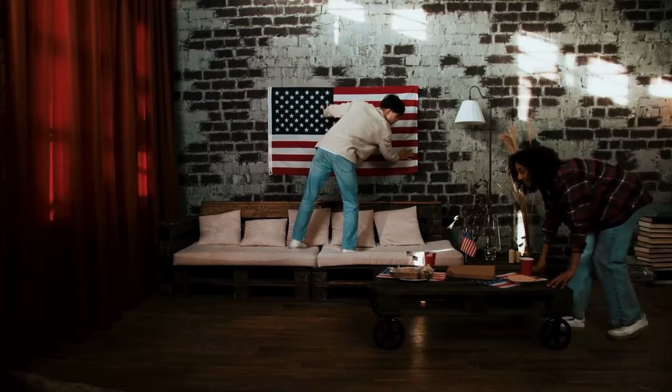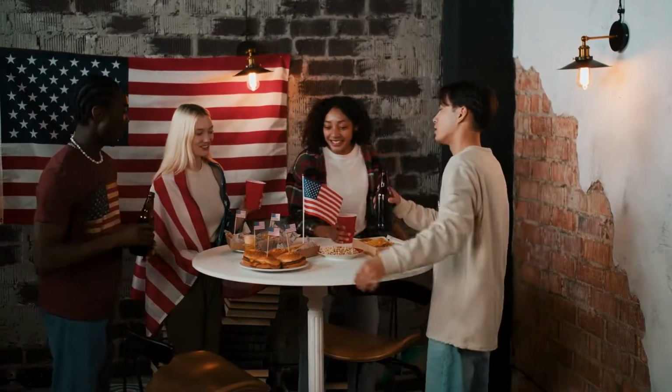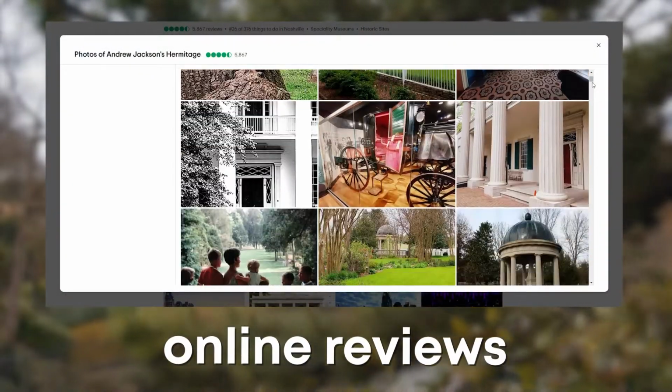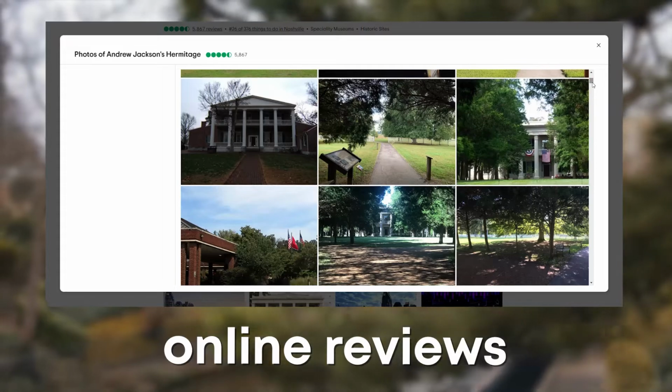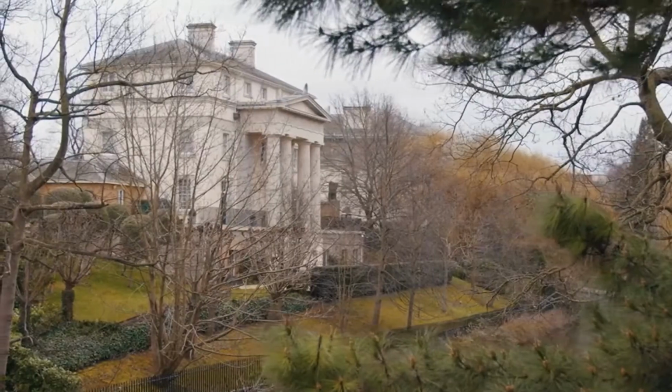While you're there, you can take a tour, see some exhibits, and grab a bite to eat. Plenty of reviews say older kids enjoyed learning about the history, while younger children enjoyed exploring the beautiful house and grounds. It's quite reasonably priced.